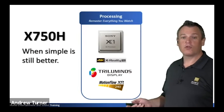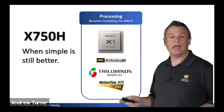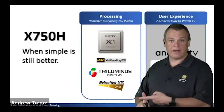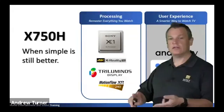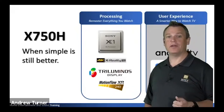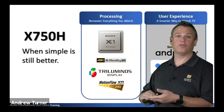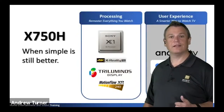And again, picture quality is important here. We want the X1, we have our Triluminos, we have our X-Motion Clarity, our Motion Flow XR240 processing. It does have Android TV. It does not have Apple AirPlay. It does not have Amazon Alexa integration. It does not have our Pro Mode, which is very important. If you've been to any of my Pro Mode webinars, our Pro Mode is not in the 8 or the 750 series. And again, no IP control, no serial control. So very limited for installation capabilities. So understand the limitations here.